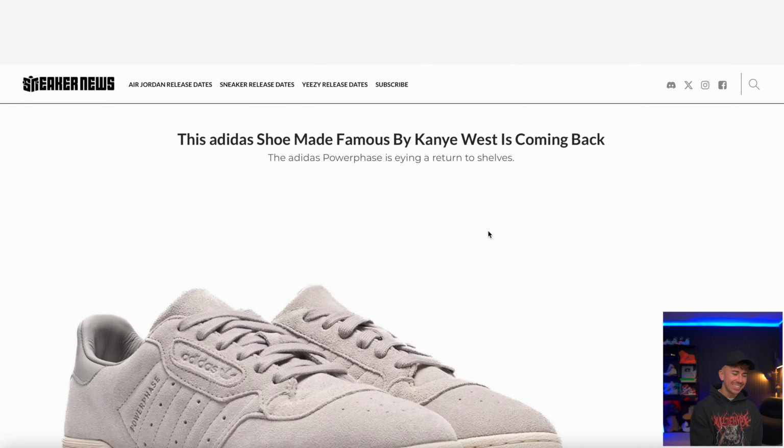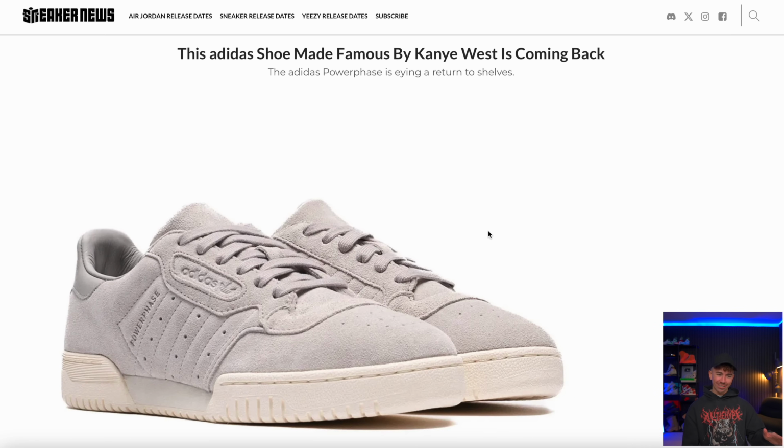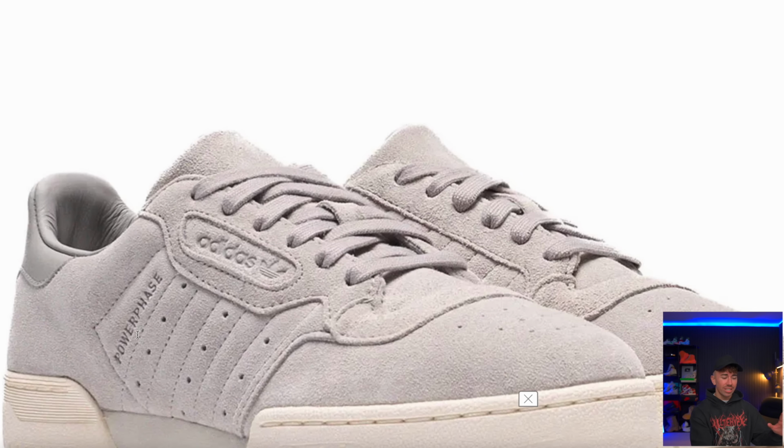Adidas is bringing Yeezys back, or not really, but this is the Adidas Power Face. This one's pretty interesting. Basically, when they did the Yeezy collaboration, they made it into a pair of Yeezy shoes. It was a little bit weird because it had zero branding. Nothing was really changed on it, except I think the one thing that was changed was they wrote Calabasas here instead of Power Face. And that was the only Yeezy branding.